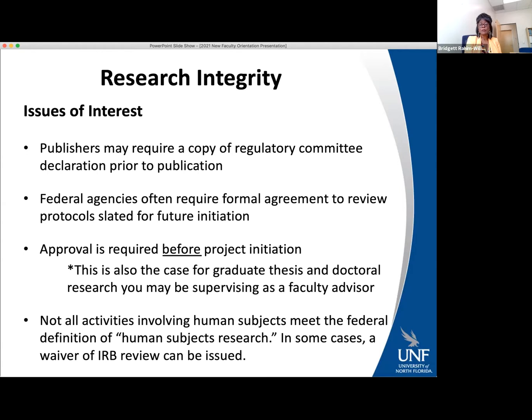Once we get the review back from a committee, we then let you know their determination, and sometimes they may still require additional information. We let you know, you submit the revisions, and the process again starts all over. If it's okay, we let you know, and then you may get your approval to move forward.